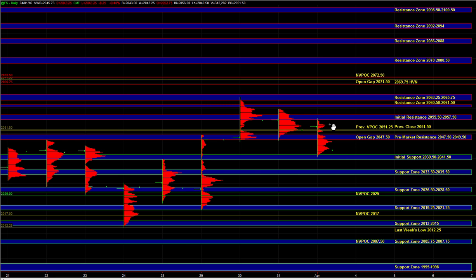Now, on the downside, if we break below 39.5 to 41.5, responsive buyers can still be active at the support zones below, at 33.5 to 35.5, and especially near 26.5 to 28.5 and the 25 naked VPOC, because that is really the launching point of this large upside move that we got. And by that point, the range would also be quite exhausted.